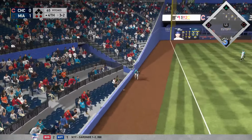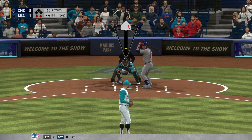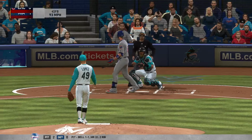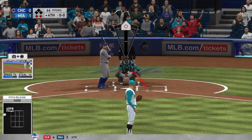Now a ball lined to the left side. Foul. When you know a guy has a great changeup on the mound, you got to be willing to give up pull side of the plate from time to time. It just looked like his timing was a smidge off. He loses him on ball 4.